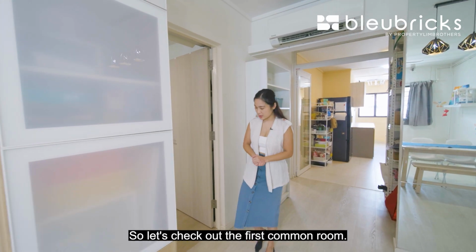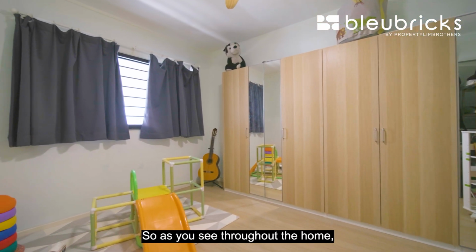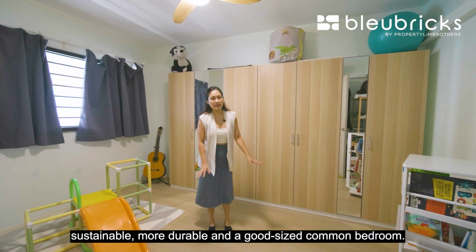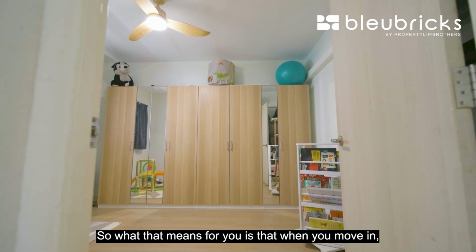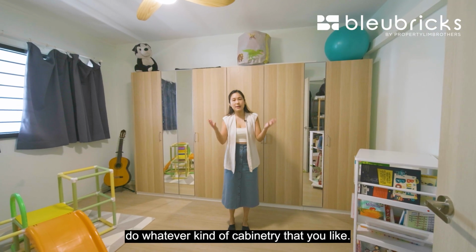So let's check out the first common room. If you come in here, you'll see that flooring all has been done. Actually, you see throughout the home, all the flooring has been changed to vinyl. So I think this is a little bit more sustainable and more durable. You can see that the furnitures here are all not built in. So what that means for you is that when you move in, you don't have to do a lot of hacking, and you can kind of do whatever cabinetry that you like.